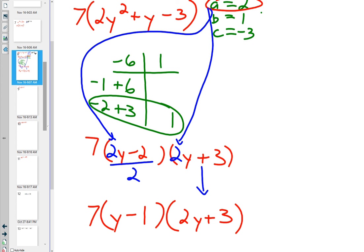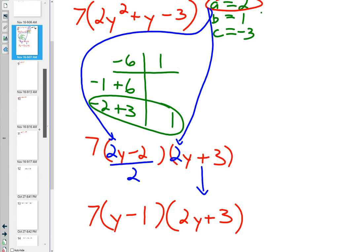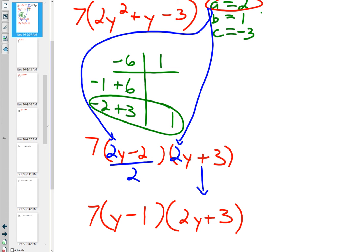Yeah, that's it. No. We still have two examples. I see.